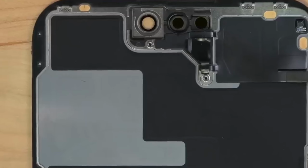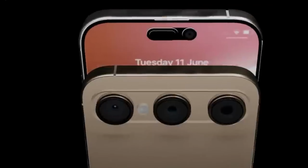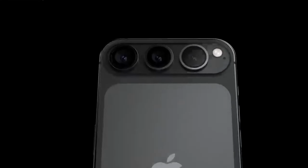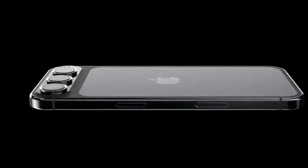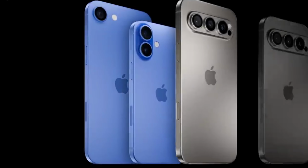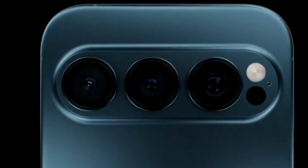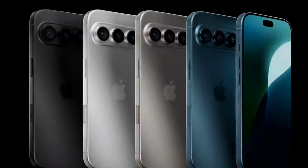Instead of the usual camera cluster in the corner, the iPhone 17 Pro is rumored to feature a long, dark camera bar stretching across the back. And no, it's not just there for the looks. Apple seems to be making a change to house upgraded camera technology, possibly shifting to a new periscope zoom system across the entire Pro lineup. If that's true, it means better zoom capabilities without needing a ridiculously oversized camera bump.